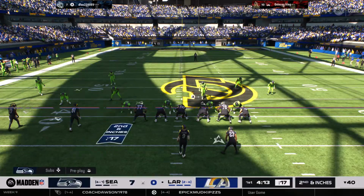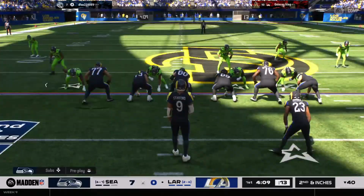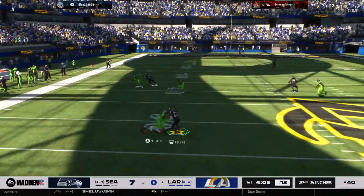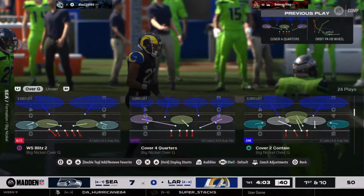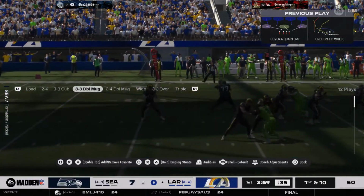The entire playbook is open here, Brock. It is second and inches. Stafford now off the play fake. Finds his back, Kyren Williams. He's going to go down right along the midfield stripe. They come through with a nice gain there. Gain of 10, first down.